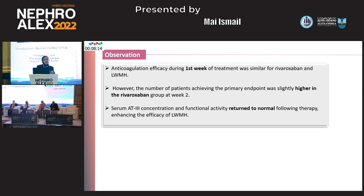الobservation ان في اول week الاثنين both showed similar results. Yet الpatients اللي وصلوا للprimary endpoint كانوا أكتر في patients اللي أخذوا rivaroxaban و that makes sense لأن theoretically rivaroxaban is independent على antithrombin 3. Yet this study showed different result.